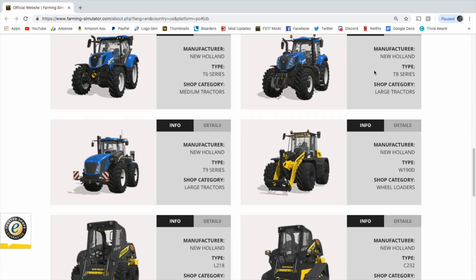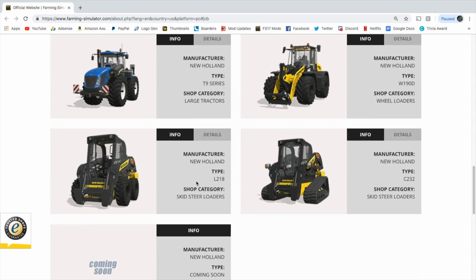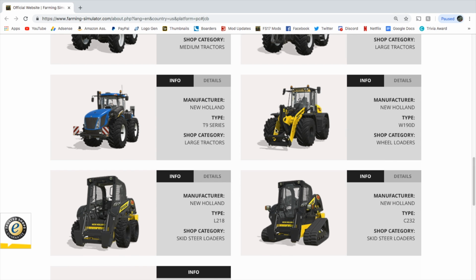In New Holland, we get to check out some things going on in here. Of course, we've had the T6 and the T8 and the T9. And last week we got the skid steers. This week we have the wheel loader added. A new picture of this. It looks different. Something about it looks different. I think it's the wheels. Maybe it's the angle. I'm not sure.